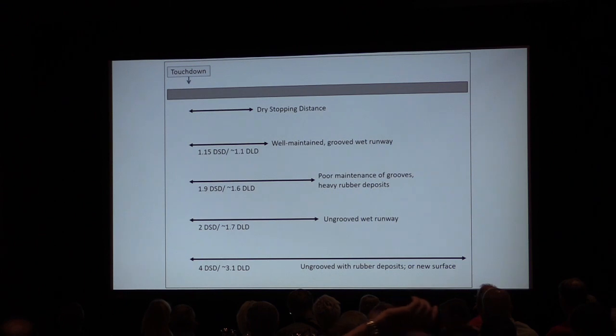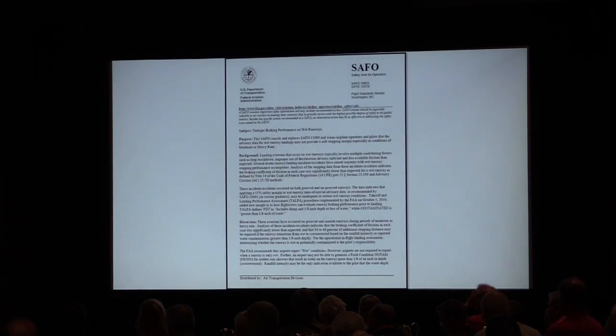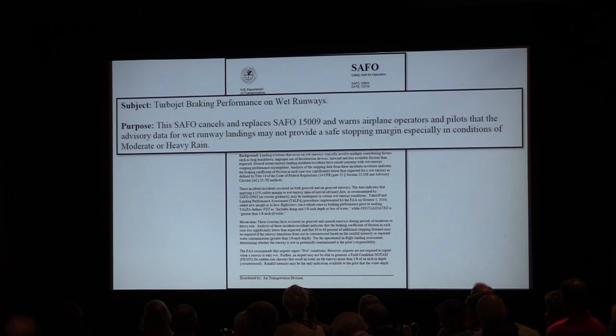It could get worse. How about an ungrooved runway? Or how about an ungrooved runway that's very new or that has rubber deposits? So there are situations where we could potentially, just on a wet runway, we're really just going to focus on wet runways, really need grossly more than what that AFM says we need for a wet runway. And in fact, this has become such a big issue that just about 2 months ago, the FAA came out with this SAFO entitled Turbojet Braking Performance on Wet Runways.